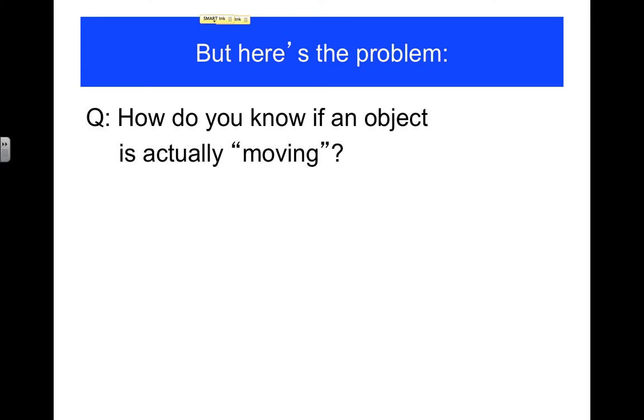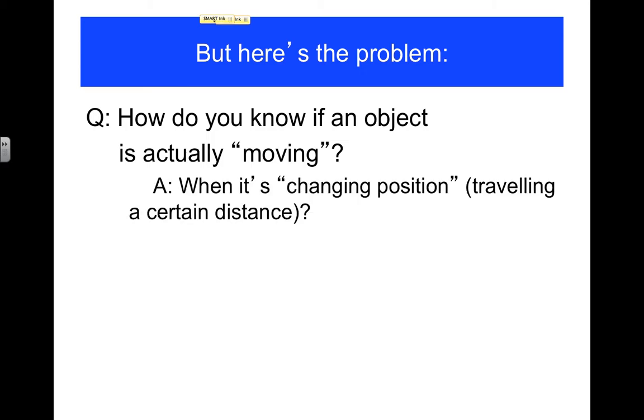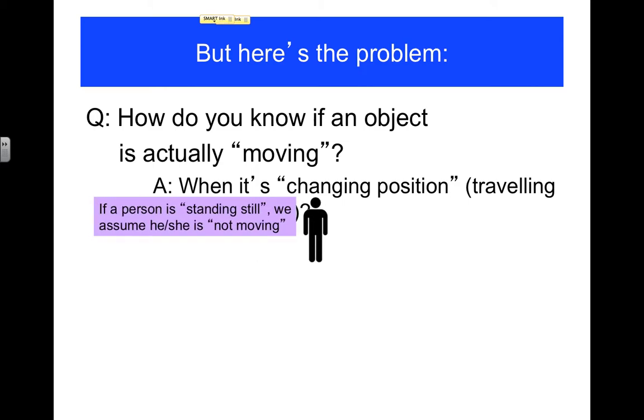Question for you. How do you know if an object is actually moving? Be prepared to have your brain blown just a little bit here. How can you know? Think about it. You're probably thinking, okay, if I get out of my chair and I move, I've changed position, so that would mean I was moving. When it's changing position, traveling a certain distance, we often call that moving. But what if a person's just standing still? Are they moving or are they not moving?